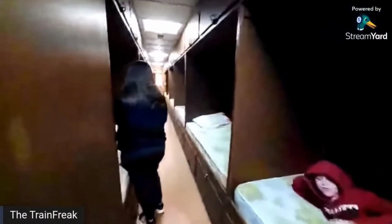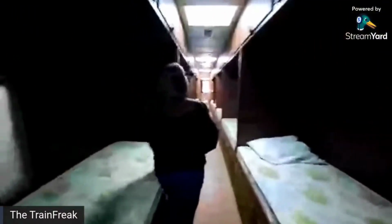All right, so let's see what's on. We're going to keep going. That could be a porter's room too. I have no clue. Oh, this is a bunk car. Okay, so this would be a crew car on a maintenance of way train.